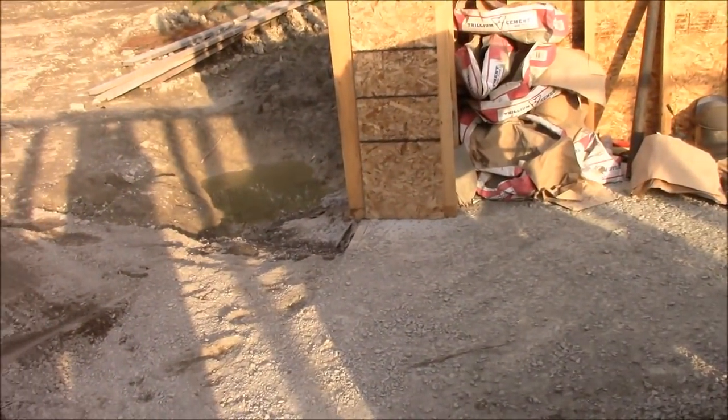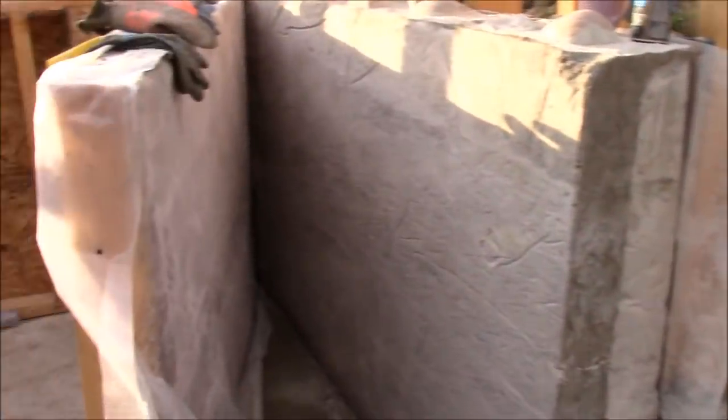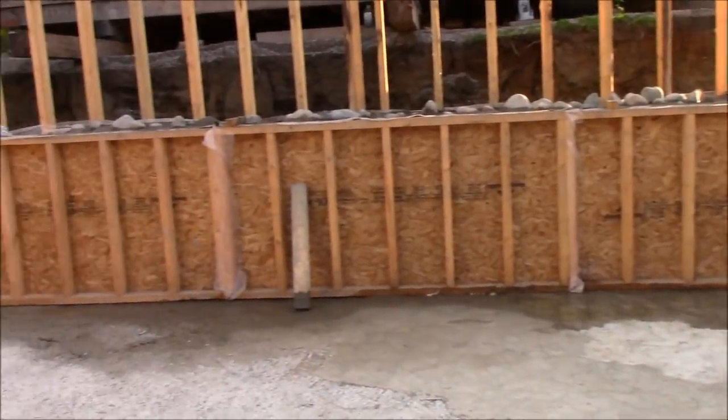And that one will be the same way there too. It'll be tapered, wider at the bottom, and it'll go to 10 inches at the top. So I'm hoping this wall helps hold the footing and everything in place.